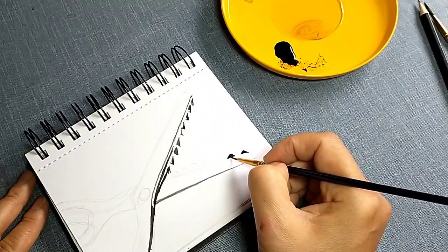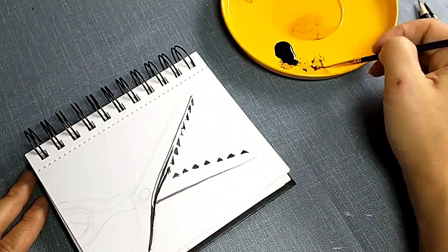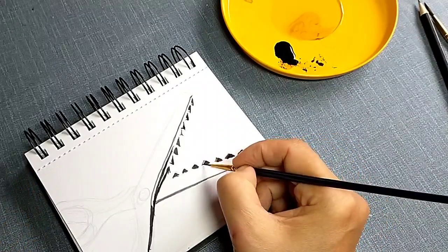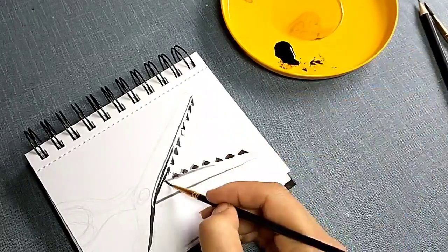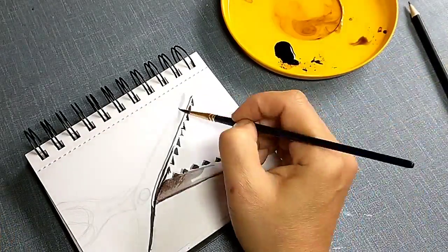Probably, I think I actually did it better in my practice run, but that's fine. You live and learn and you keep going and have a go. So yeah, this was my day 8 teeth.